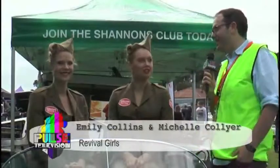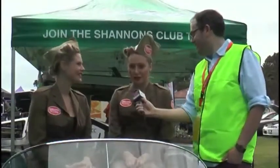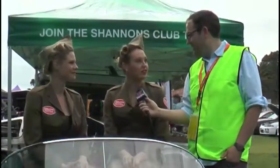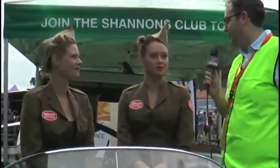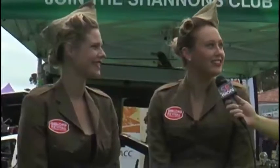Now I've got Emily and Michelle here, a couple of the Geelong Revival girls. Now tell me, why are you guys all dressed up? So we're all dressed up today to help promote Fashions on the Field, which will be on Sunday, and we're going to have some parades throughout the weekend with some vintage clothes. So what sort of clothes are we looking for? Like, what do you think are going to be the hot tickets tomorrow? So 1940s themes, so red lipstick, nice eyeliner, good hairdos.